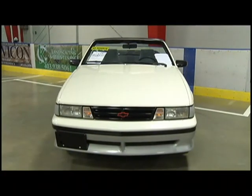I've got two children and seven grandchildren, and one granddaughter that's going to be 13 years old, and she kind of has her eye on this car here, but it might be maybe a little bit too hot for her.